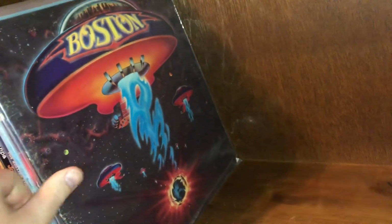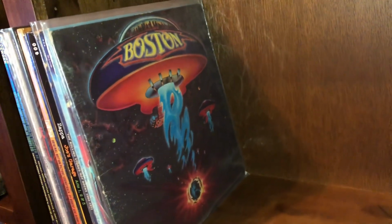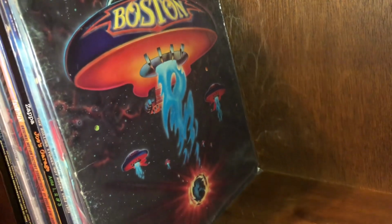There's a ticket stub for a concert from 1978. It only cost $8. That's not part of the record. That's just slid in with the Mylar. And this album is like a greatest hits album. Every track on this album kicks butt, man. It's a great album. One of the greatest albums ever in the history of music.